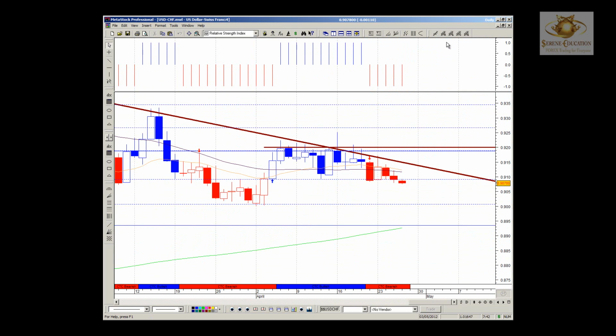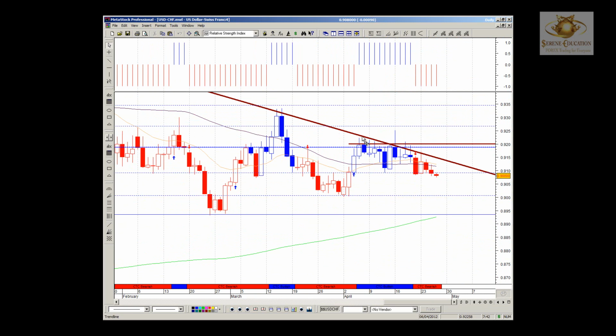Here's Swiss franc. Let's have a look at the Swissy. Here again, large amounts of hesitation or resistance above us on this pair, and subsequently what's happened over the past couple of weeks is the price has pulled back to the 910, which happened to be very strong support in the past, and squeezed as we've done this.